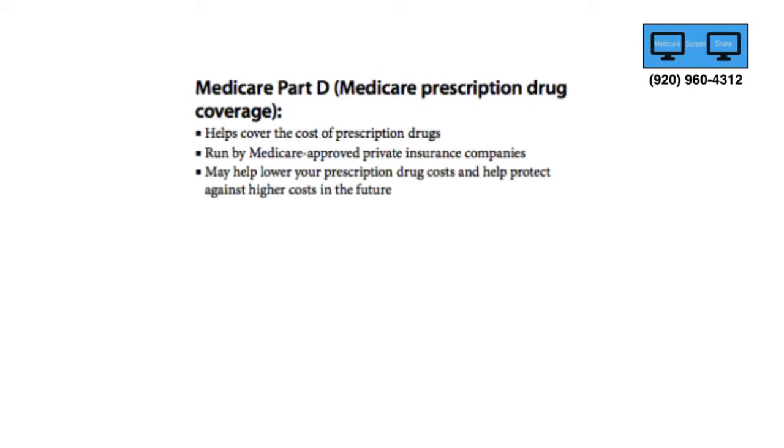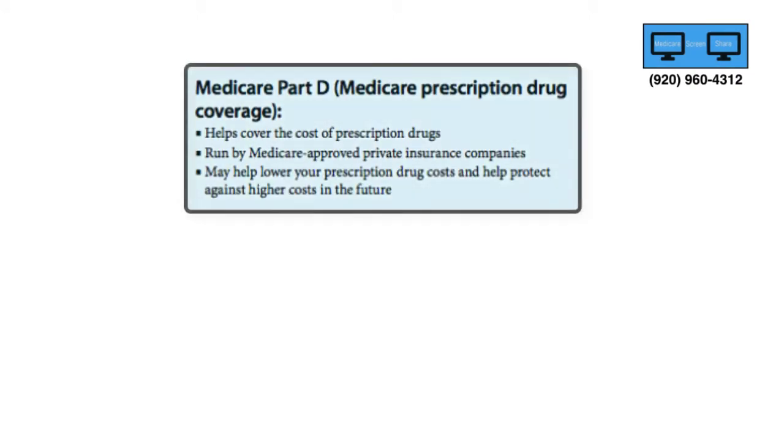Okay, let's look at Medicare Part D or Medicare prescription drug coverage. It is run by Medicare-approved private insurance companies, and you pay a premium to lower the cost of your prescription drugs. Now, every plan has a list of covered drugs, or a formulary, and these Part D companies can change their formularies each and every year, so it is important to always check to see if you are on the lowest cost plan for the drugs you are currently taking.